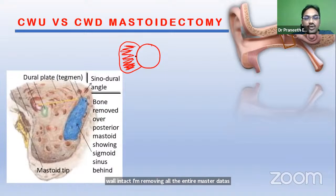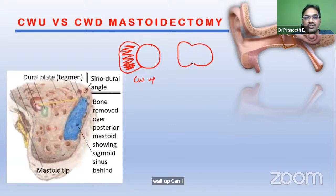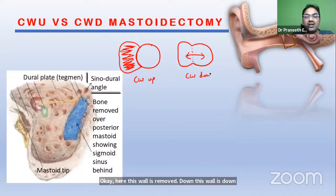And so I'm keeping the common partition wall intact, that is canal wall up. If I am removing this wall, I'm joining the post-mastoidectomy cavity with the external auditory canal. Here, this wall is removed, downed. So that is canal wall down procedure. Clear? Okay. So what happens here?